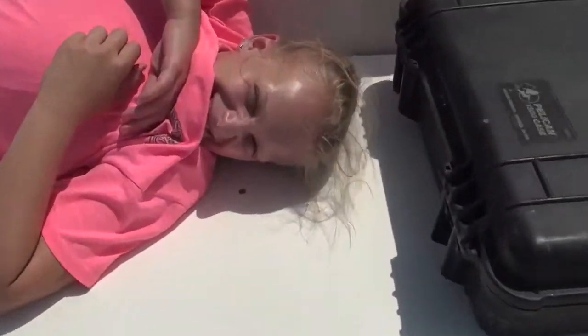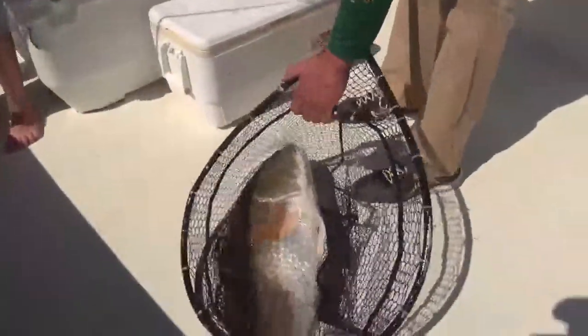All right, we came out today out of Shell Beach with Mark Munson and his awesome daughter, Caroline. We ran all the way out to Breton Sound. Mark wanted to get on some big fish, but it was a good bit of river water out there, and things just didn't work out. We came back into a place that almost never fails, the MRGO rocks.